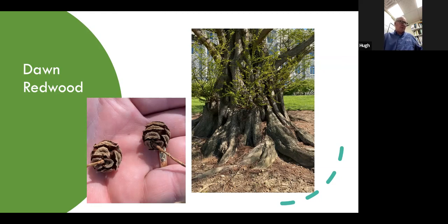Now I have info on here. Give me a moment. Yeah, so that one is a height of 83 feet, a spread of 51 feet, and it's currently listed as sixth in the state. So I think it's a beauty. We have some other ones on campus people point out, but that's the oldest one.